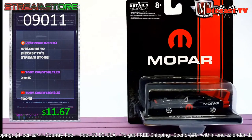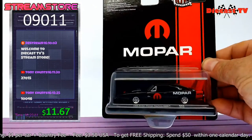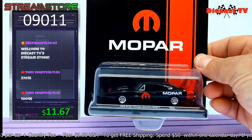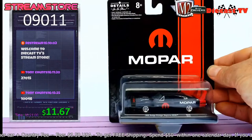Wake up! Ho-ho-ho. Check out this 1969 killer Dodge Charger Daytona Hemi. Is that sexy or what? What do I got to do? If you're a Mopar lover and you don't pick this one up, holy man, you got to do it.